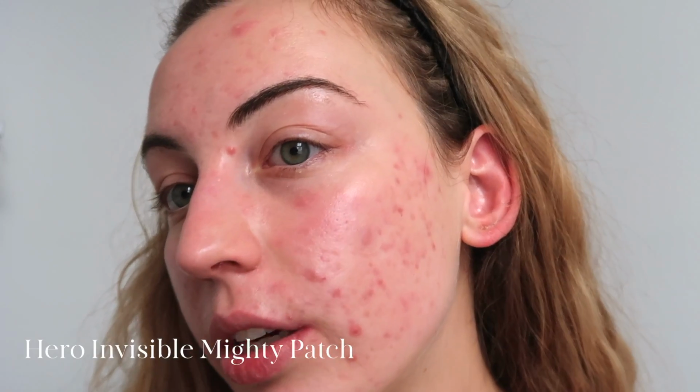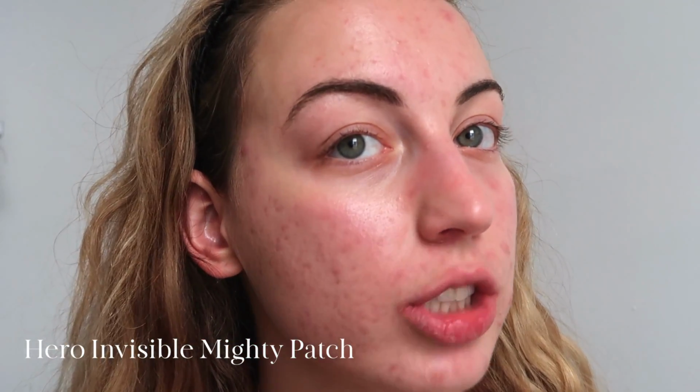And if I'm being honest with you guys, I actually have not been wearing makeup hardly at all because I work from home and I just kind of don't get dressed up anymore. I have on pimple patches and they are the Hero Invisible pimple patches. So I'm just gonna put makeup on over top. There are no rules and I do it all the time. But isn't it funny how this side of my face looks so much clearer than this side?